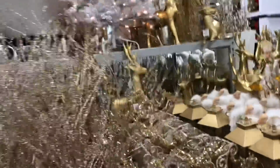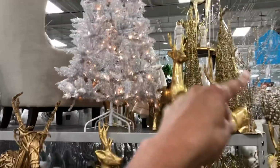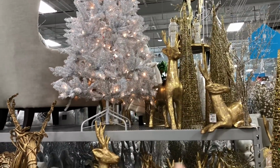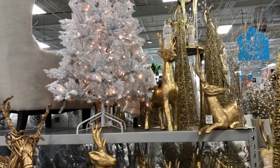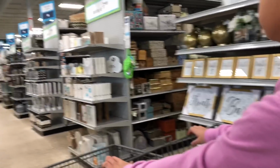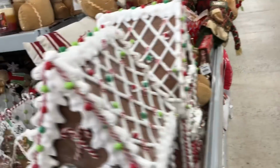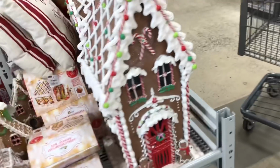It's just so much goodness, guys. Yeah, those aren't a bad price for the paper mache reindeers. Those are so cute. Oh, this is cute. It was only $19. Here are a bunch of pillows. And here is the gingerbread. Oh, that is so cute. Look at this big gingerbread house, guys.